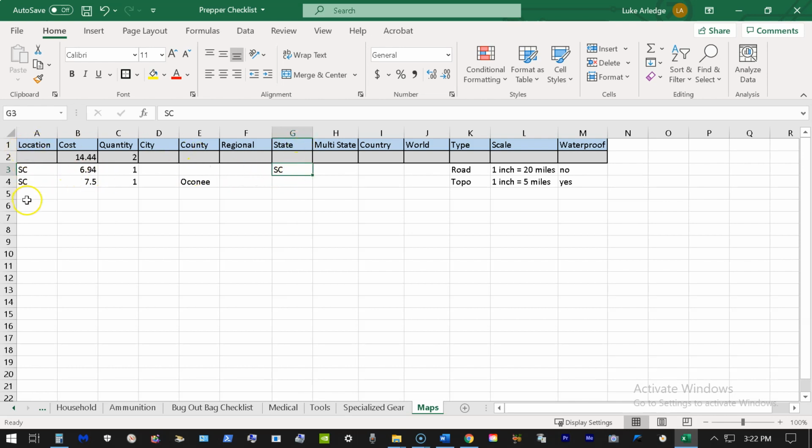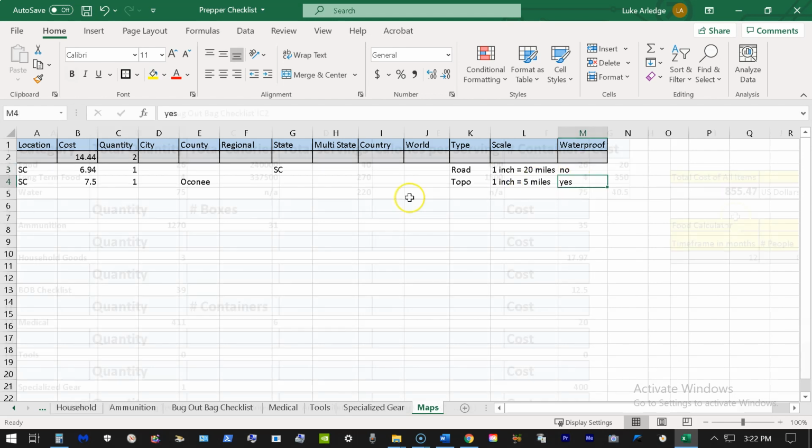So you have the location, the cost of the map, the quantity, and whether or not it's a city, county, regional, state, multi-state, country, or world map. Then the type of map. And there's multiple types of maps, as we know. And this is a road map for the first one. And as we can see, the one below it is a topographical map. The scale it's in, and whether or not this is waterproof.